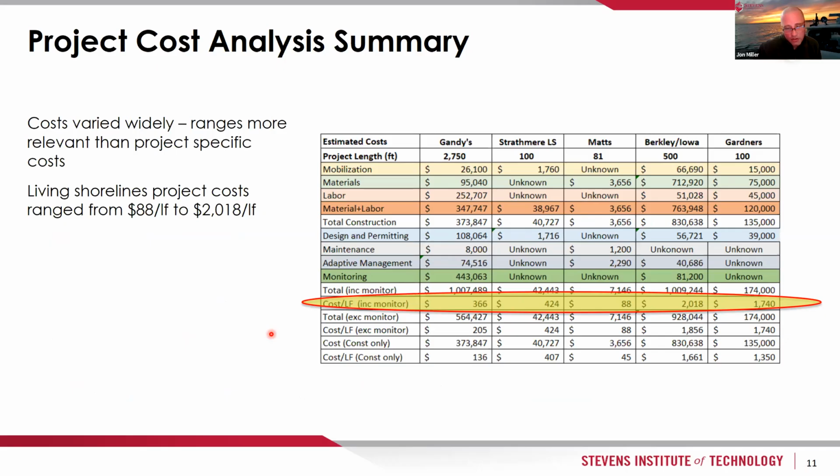Again, because of the variability in the amount of information we're able to get, I think the most important takeaway from this is not necessarily project-specific costs, because some of the project designers may be on this call and may say that's completely wrong. But this reflects what we were given. So really, the range in costs is what I think is the most relevant takeaway from the analysis.